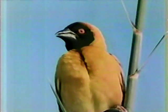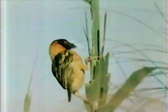Often living next to the golden palm weaver, and usually close to human habitation, is the handsome black-headed weaver. This species uses grass strips to make its nest. The male, once again, is the builder. He tears the strips from the living plant with his beak. He makes a tear at the base of the leaf he's chosen, then pulls upwards until the strip comes away.